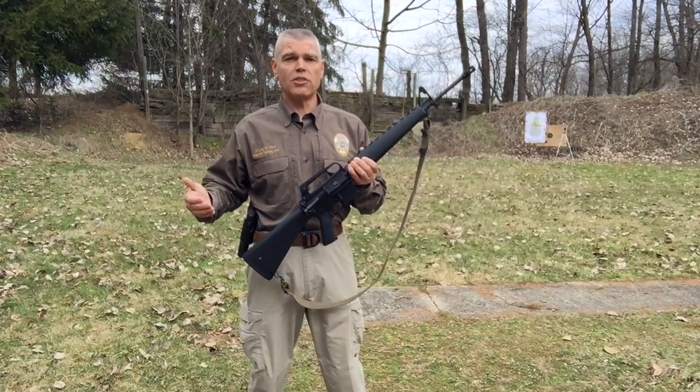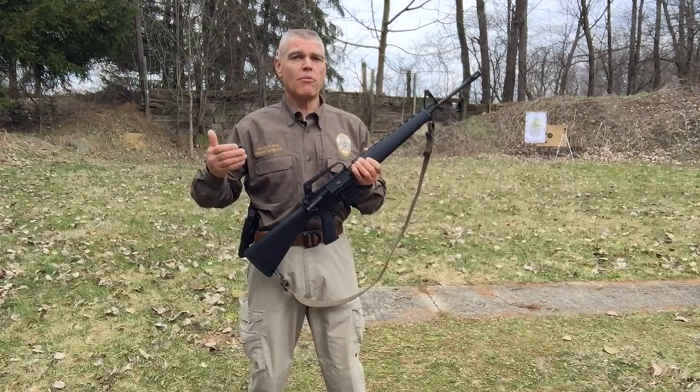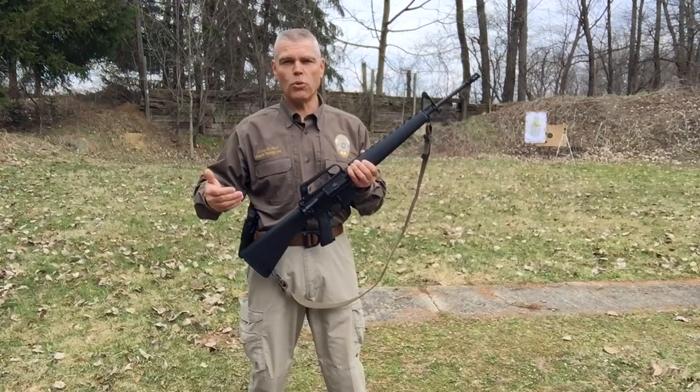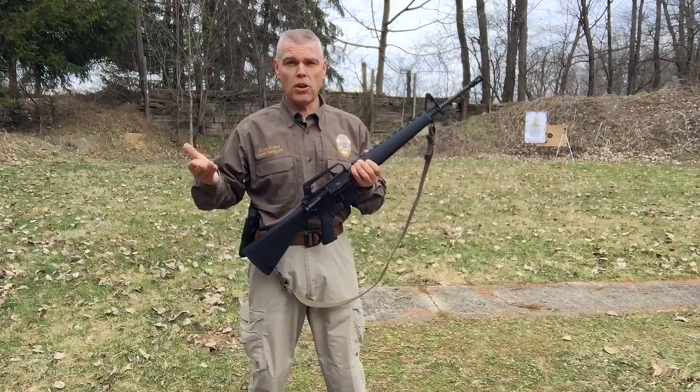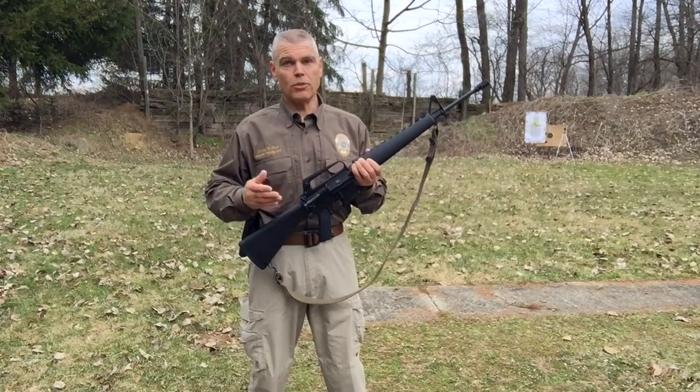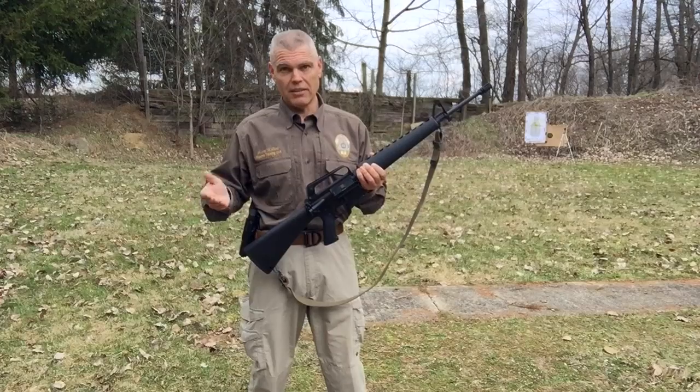So Matthew was good enough to send me a copy of the course description for the Nebraska Handgun Qualification course and the Nebraska Rifle Qualification course, and he also sent me a couple of their targets. Now he did not send me any firearms or ammunition. So come on Matthew, do you want me to do this or not?